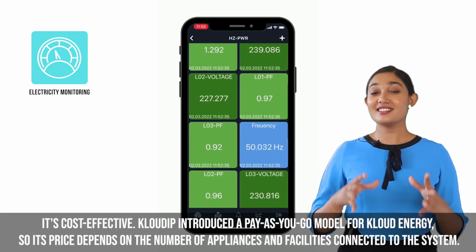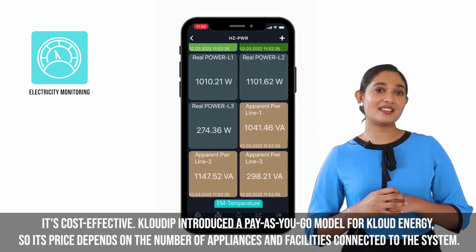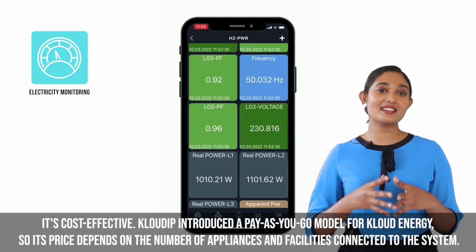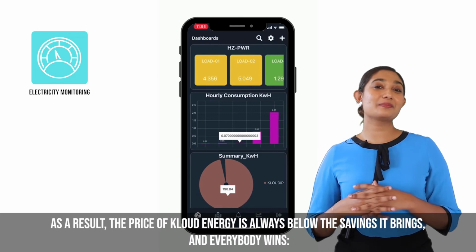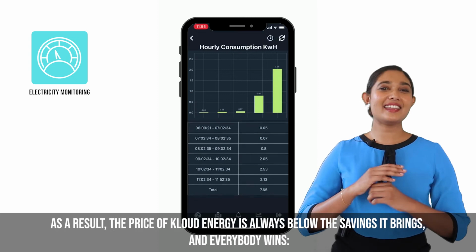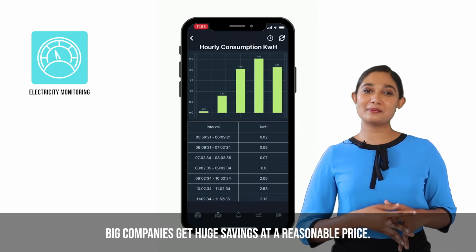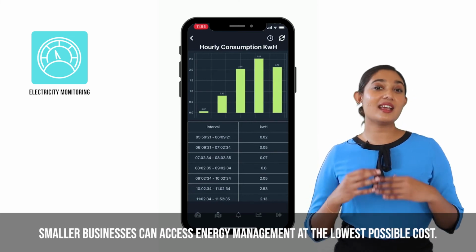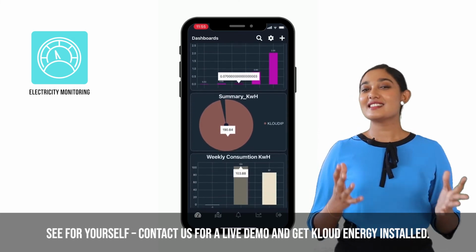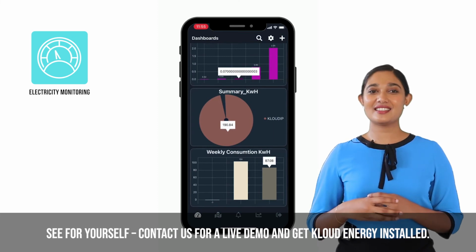99.99% uptime. It's cost-effective. KLOUDIP introduced a pay-as-you-go model for KLOUD Energy, so its price depends on the number of appliances and facilities connected to the system. As a result, the price of KLOUD Energy is always below the savings. It means everybody wins. Big companies get huge savings at a reasonable price. Smaller businesses can access energy management at the lowest possible cost. See for yourself. Contact us for a live demo and get KLOUD Energy installed.